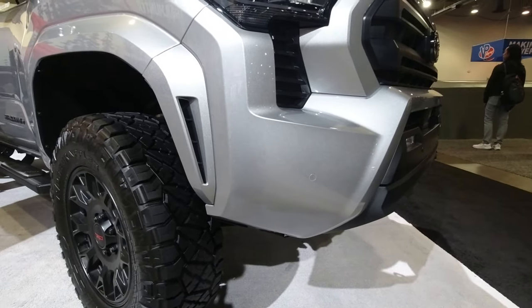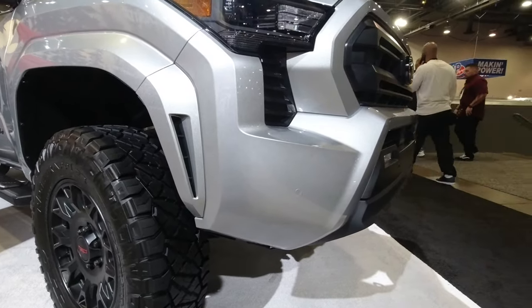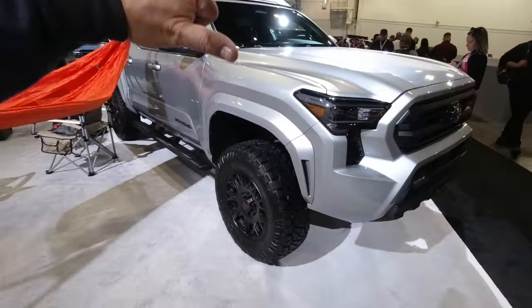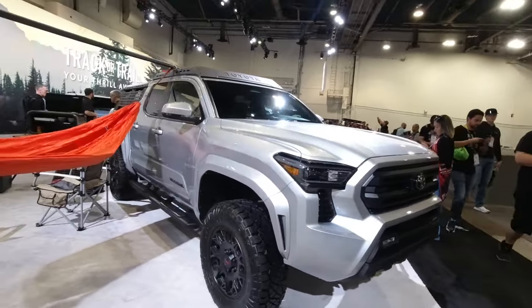Gone are the days where you can just take the steel bumper off and replace it with an aftermarket bumper and just bolt it right onto the frame. I don't know why they did that. Toyota, boo, I don't like that. But it's still a beautiful truck, though. Very nice.